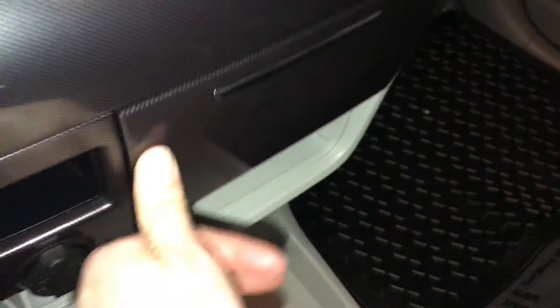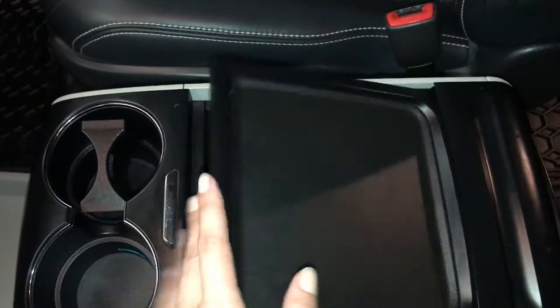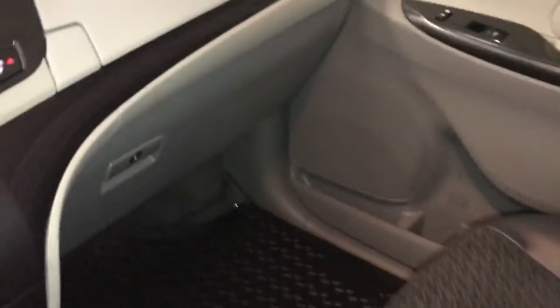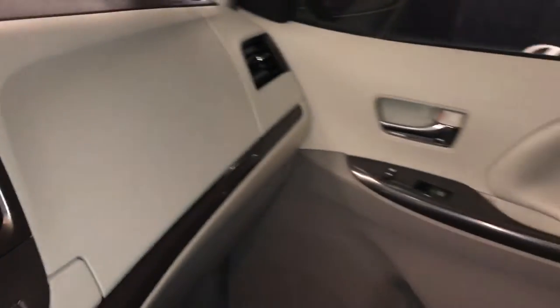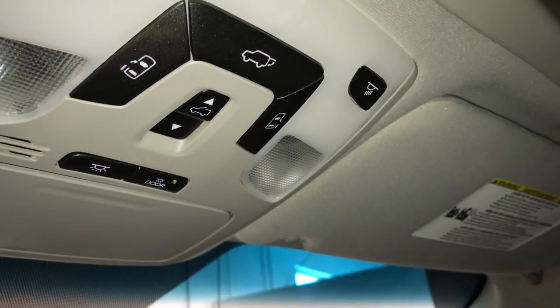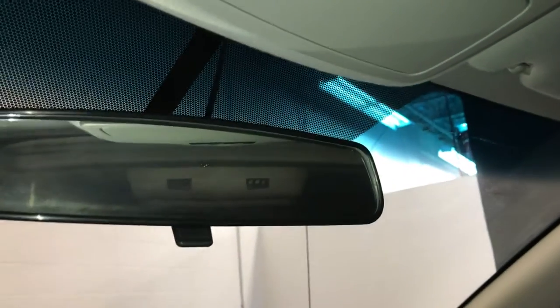Cup holder, storage, cubby holes, power outlets. Down below you have your audio inputs and power outlets. Cup holders, storage, inner armrests are movable. Lockable glove compartments. Above that you have more storage. Power tilt and sliding sunroof, has a sunshade. Overhead we have lighting. Controls for the power sliding door, trunk release, sunglass holder. It's got your mirror so you can see all the way to the back, and then a flip rear view mirror.